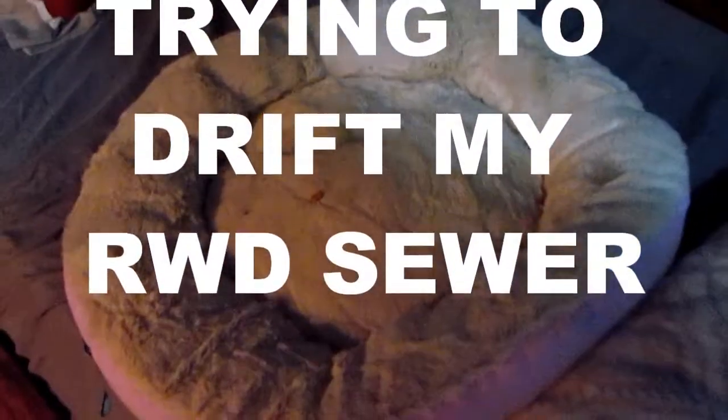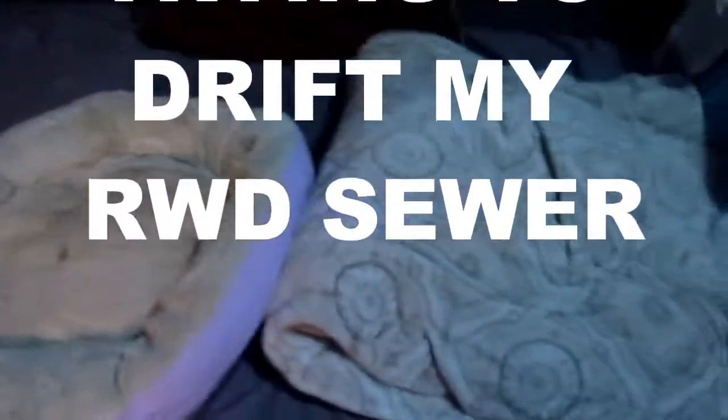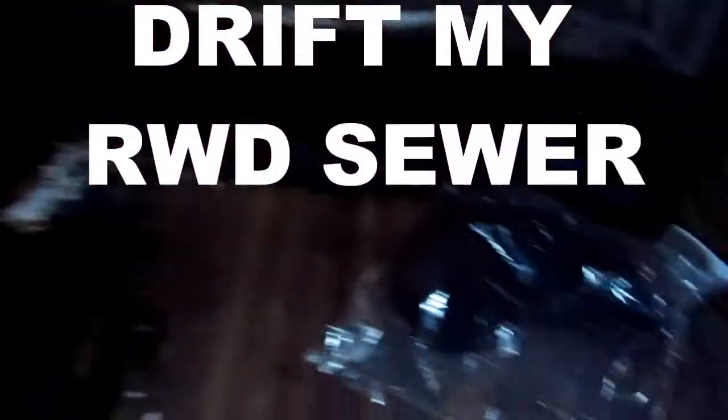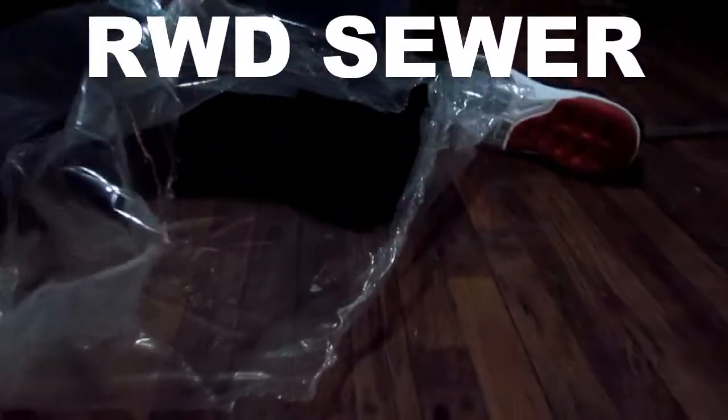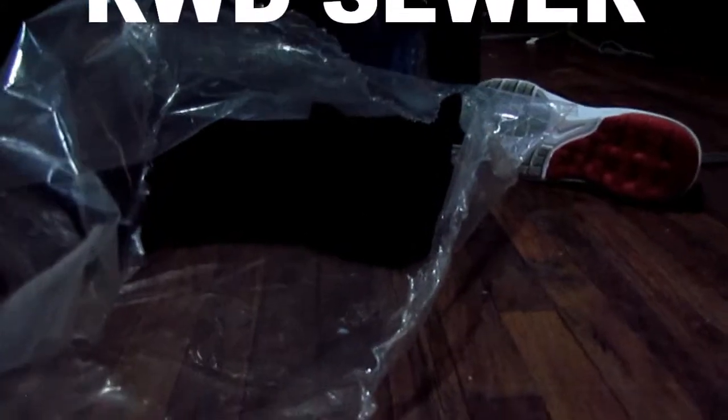So basically, one of my girlfriend's cats got a new bed, right? And the bed came in a bag, which her black cat got in. So right now, her black cat is chilling in the bag. Look how funny he looks. He's chilling in the bag. He's bothering me.